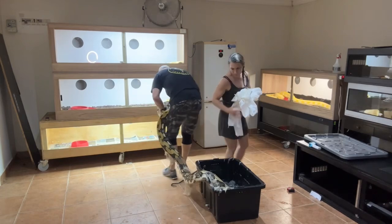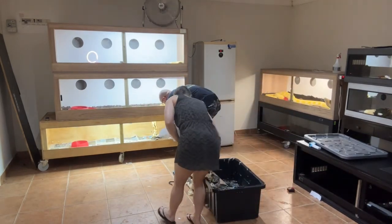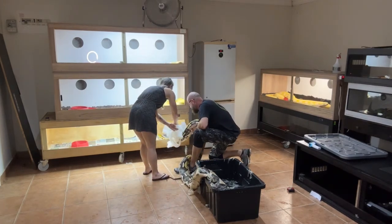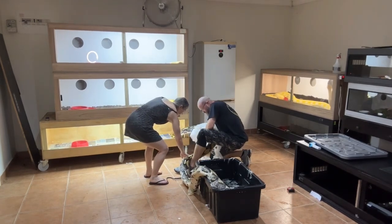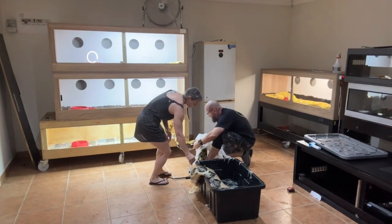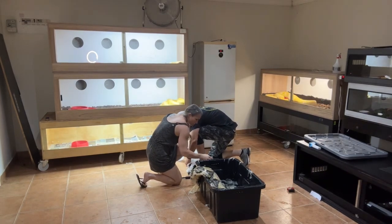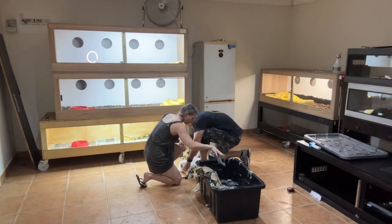All right, let's just see how she enjoys this. She may or may not like it. She knows there's been another snake inside. All right, and as she goes in, just pull that as much as you can, like up and down. And she's going to go and explore now. I think she's all right.